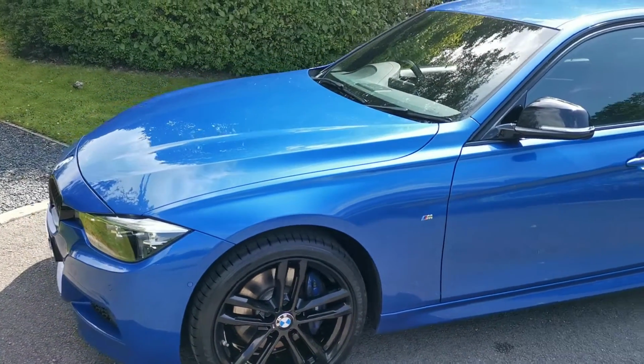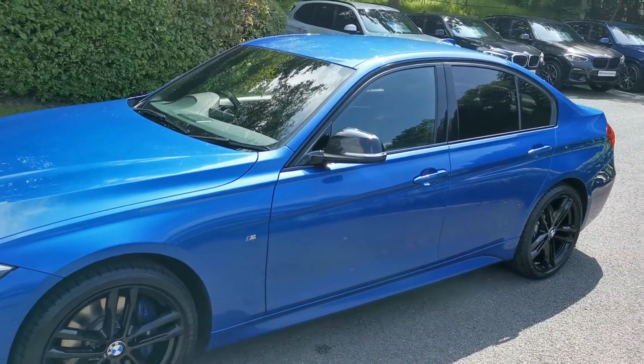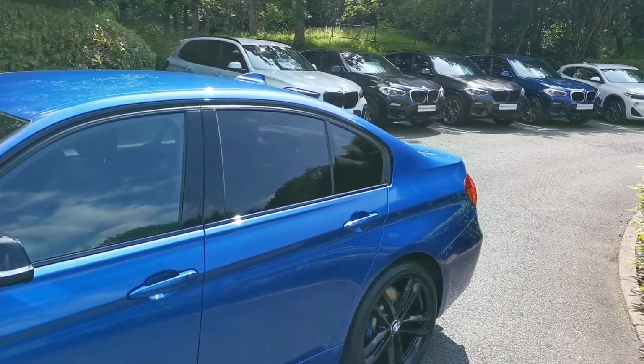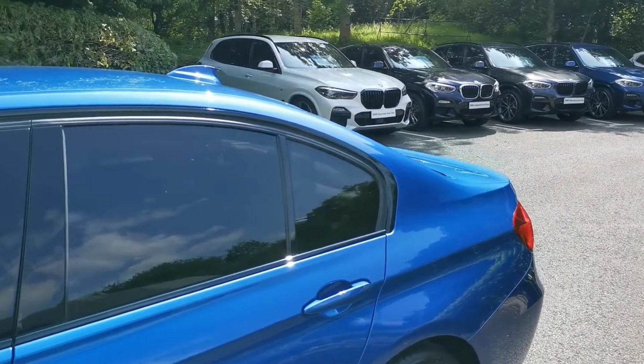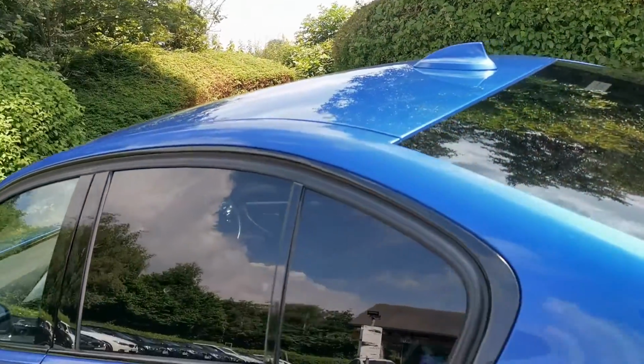Carrying on in the same vein, as the Shadow Edition moves around, we've got the black mirror caps there, and also some privacy glass, the rear tinted windows. Obviously, that gives a bit of privacy for the rear of the vehicle, and there is a UV element there as well, so it does help keep the cabin a bit cooler on the hot days, as well as protecting the rear passengers from some of the harmful UV rays.